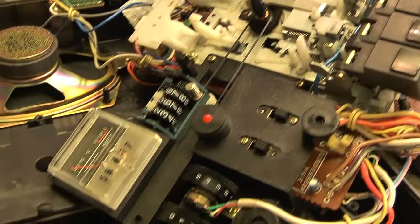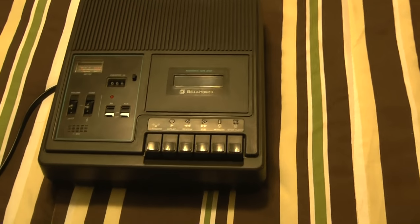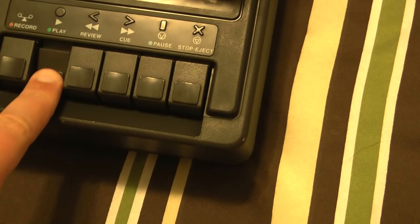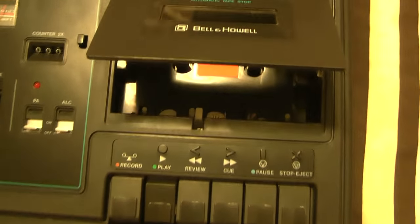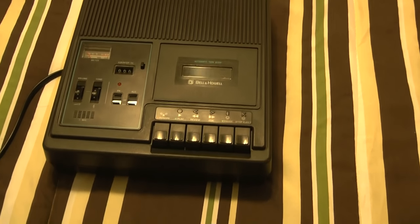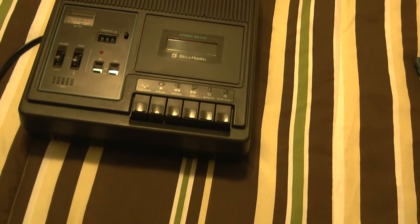So, let's reassemble. Okay, we're back. And as you saw, it's been fully serviced. Original belts are still fine. Just properly conditioned. They're like new. And I'm going to turn it on, as well as the tape head azimuth screw has been precisely adjusted. So that's all been done. Everything that could be adjusted or calibrated has been done on it. And it's been re-detailed, I guess you could say, with Novus Plastic Polish and Vinylex.